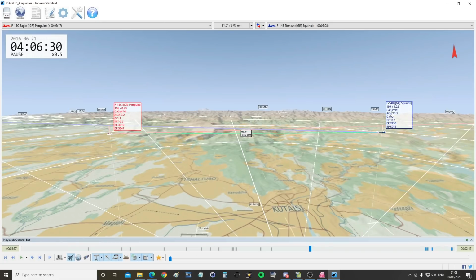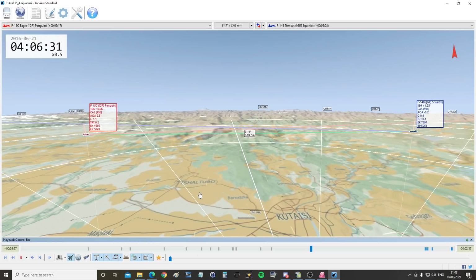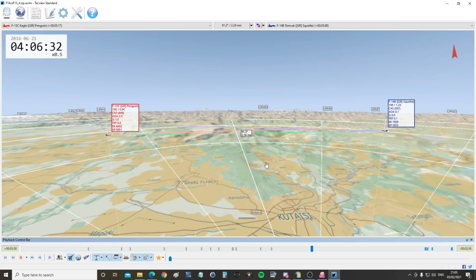The Squiddle is very fast. Very fast. Mach 1.2. And we've got a more traditional 470 here for Penguin. Send them on their merry way. And this is guns. Yes, this is guns only still.